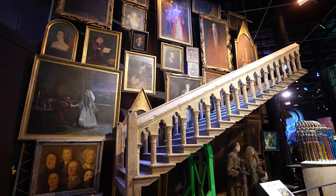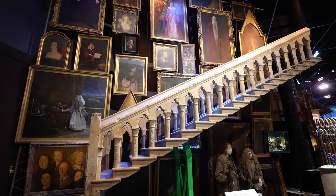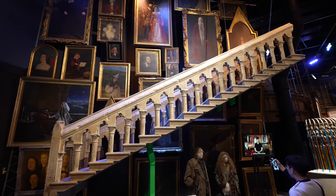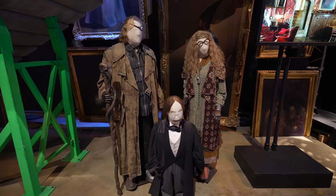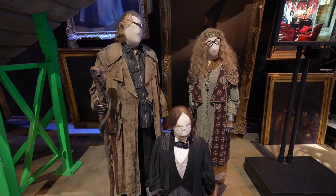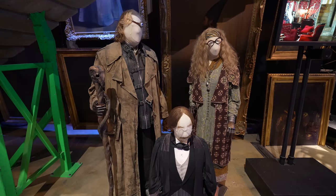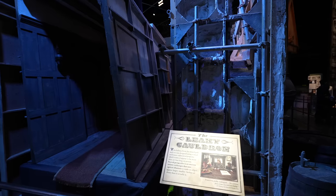It should also be noted that these are the sets that survived. They had to tear a lot of them down, and a few of them they kept. Well, who am I kidding? Not a few of them. They kept a lot of them. And we're just getting started. Don't get me wrong, seeing the sets is pretty amazing, but also seeing the characters, like the wardrobe, it's like you're standing there with them. My word, this is a lot to see.